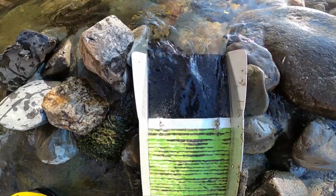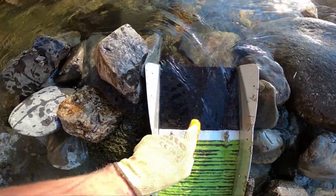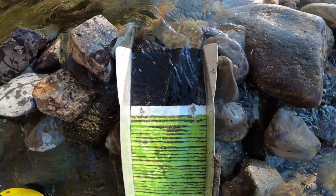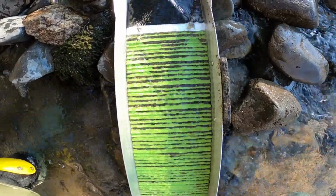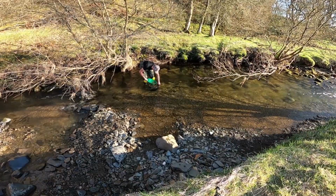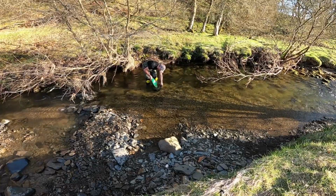And there's just a final quick look at the sluice. It'll clear itself a bit more. I can still see colour here. Quite a few bits of colour on there. And lots of black heavies in general. So here we are now, just doing the final pan of the day, and it was good to keep on that side of the river, where the sun still has some warmth in it.